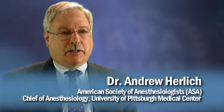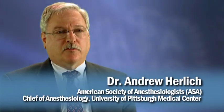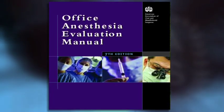The ASA and AAOMS have a good working relationship in terms of preparation and patient safety. One of these areas is the Office Anesthesia Evaluation Manual. Those are parameters of care that the AAOMS use for patient safety. ASA has reviewed all of these and have found these to be at the highest levels of patient safety. Many of these include ASA standards of care.